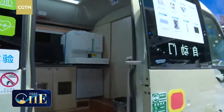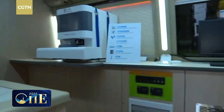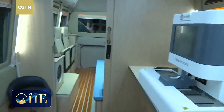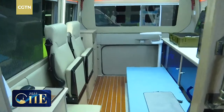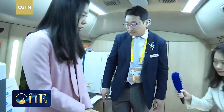So this vehicle can actually provide them an opportunity when there's an emergency. Let's get on and take a look. You can come to this vehicle first, and as the vehicle transfers you to the hospital, it can provide some basic medical services to ease your symptoms.